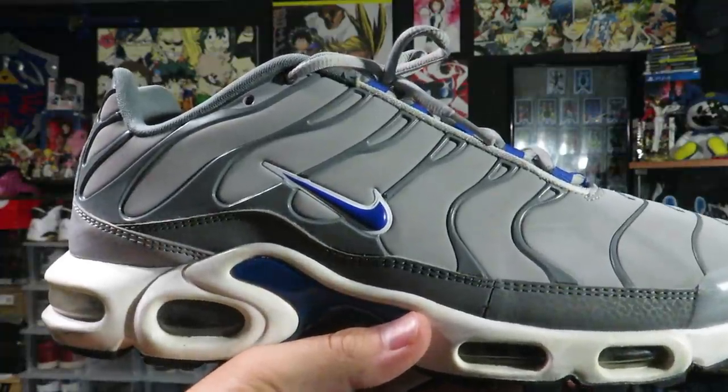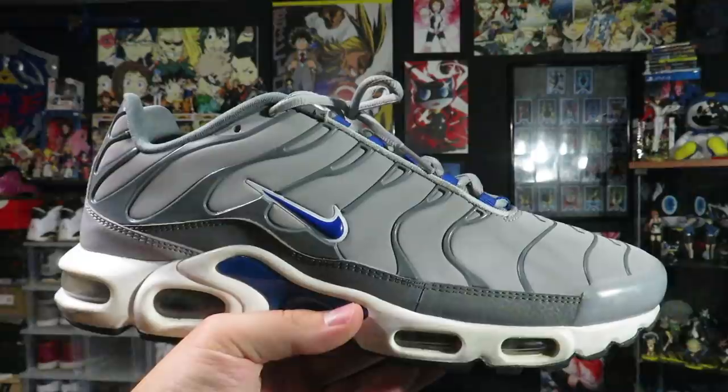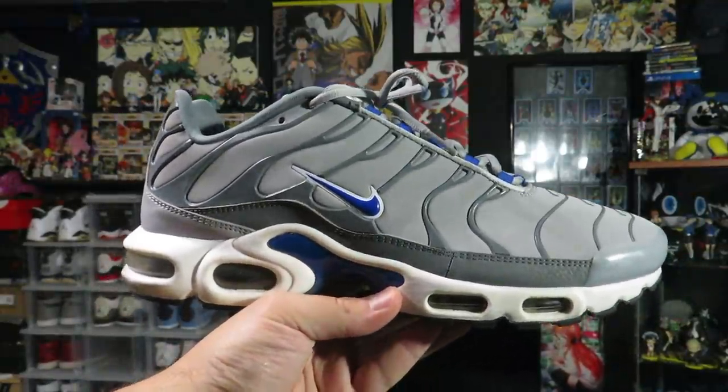For some reason, every time I find a pair of Air Max Pluses, every time they sell on eBay, they always go to Canada. I don't know why. I guess these are really popular in Canada. These next two I got from the same vendor. I asked him how much they were, and he said 15. I thought he said 50 at first, but he was like, no, 15. So I just went ahead and grabbed both of them.